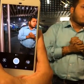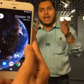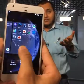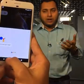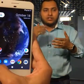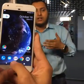Somebody is asking us, what is it about Nougat? Well, Nougat is the latest operating system from Android, and this basic version of Nougat has the Google Assistant, which is exclusive to the Pixel, so you can get to play around with it. In fact, the Google Assistant is so intelligent that if you tell it you want a ticket booked for Bombay or Delhi, it'll give you in dollar prices all the tickets that are available, and it'll tell you which is the shortest flight path. So why don't we test the Google Assistant right now?